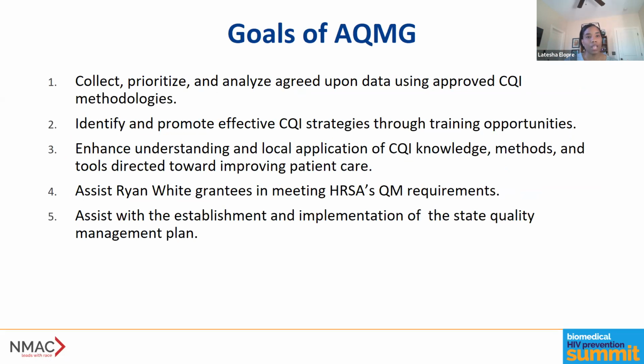Next slide. These are some of the goals of AQMG, and all of it is around quality improvement. And again, tied to HRSA and tied to HRSA funding. So these conversations that we were having around PrEP really hadn't happened before because at that time they weren't mandated. Next slide.